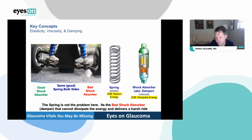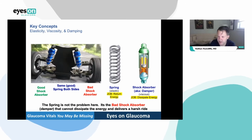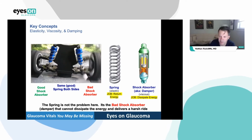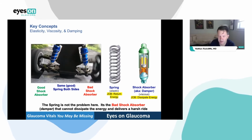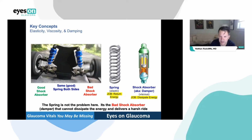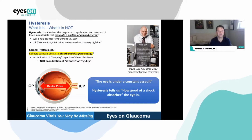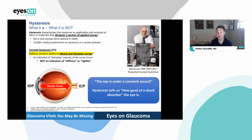I don't particularly use the terms elasticity and viscosity, but one is the sense of a spring and the other is a shock absorber, a dampener, and that's what the viscosity does. So let's see how that's going to fit into corneal hysteresis. I'll also say that throughout this talk, you're going to hear analogies between corneal thickness and hysteresis, because hysteresis is, in my mind, sort of what we always meant when we talked about corneal thickness.